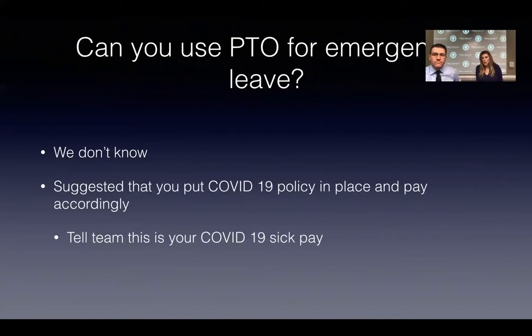So a lot of people have asked, can I use my people's time off as their emergency pay? And again, we don't know, but it's thought that that will not apply. If they have time off, then their time off needs to be given and the emergency pay will be different. But the attorney did suggest that you put together a COVID-19 policy in place according to what your regulations are in your state, and you tell your team members that this is your sick pay, what I'm going to pay you according to the emergency leave, and therefore that regulation has been met. So currently, we do not think that you can use people's accrued time off as a replacement for this emergency leave that the government has told us will come in place on April 2nd. So the current answer is we don't think so, but we don't know. Okay. Next.